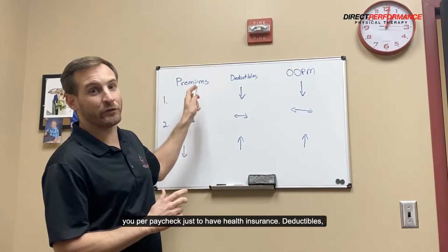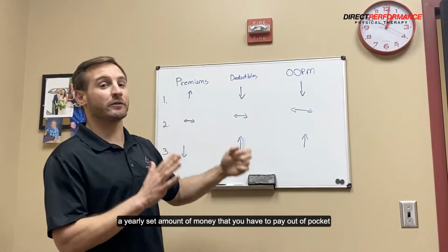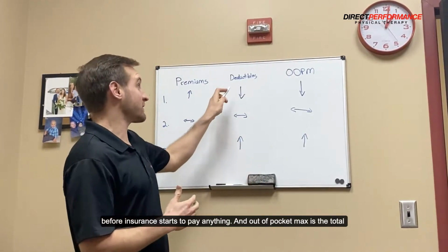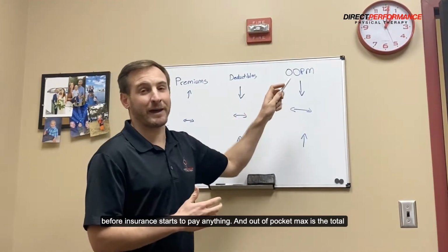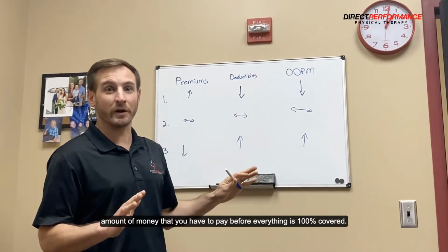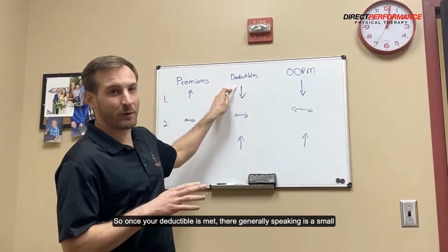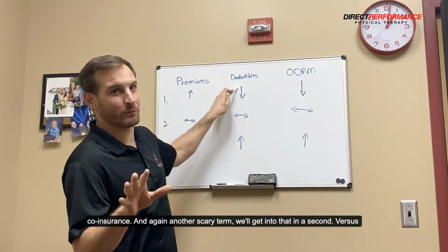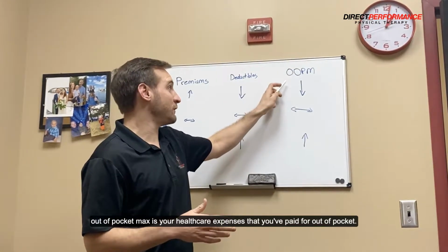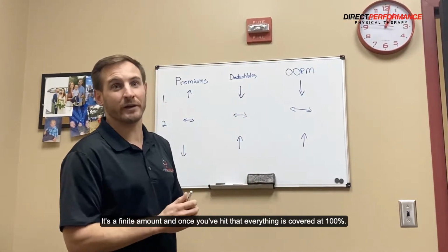Premiums, what it costs you per paycheck just to have health insurance. Deductibles, a yearly set amount of money that you have to pay out of pocket before insurance starts to pay anything. And out-of-pocket max is the total amount of money that you have to pay before everything is 100% covered. So once your deductible is met, there generally speaking is a small co-insurance. And again, another scary term, we'll get into that in a second. Versus out-of-pocket max is your healthcare expenses that you've paid for out of pocket. There's a finite amount. Once you've hit that, everything is covered at 100%.